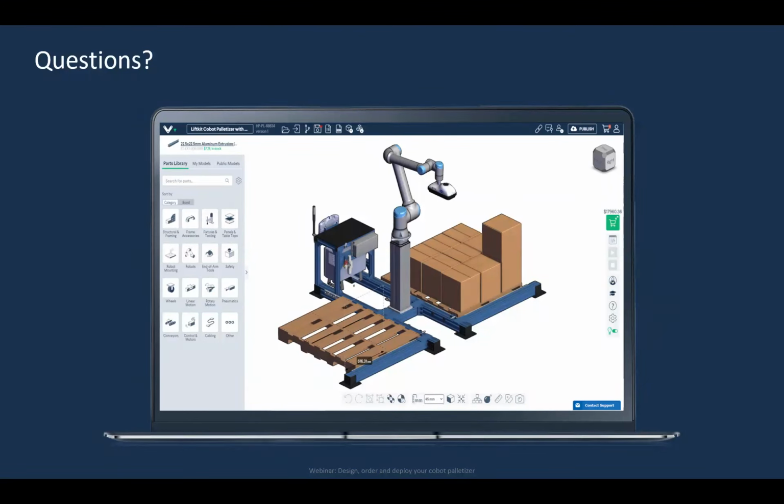And so this budget that you talked about is actually the one we see on the screen. That includes the Schmalz, the Ewellix lift kit, the Pally software, sensors, the lights, and the full integration guide. So to your point, what's missing in this pricing would be the robot and a conveyor. If you don't have one on your shop floor, you could get a conveyor.